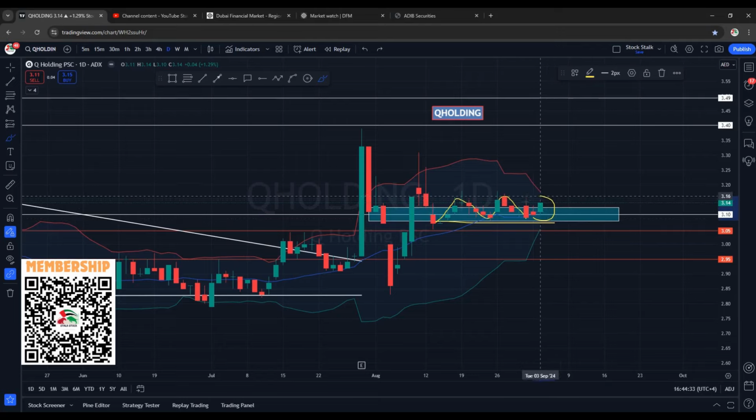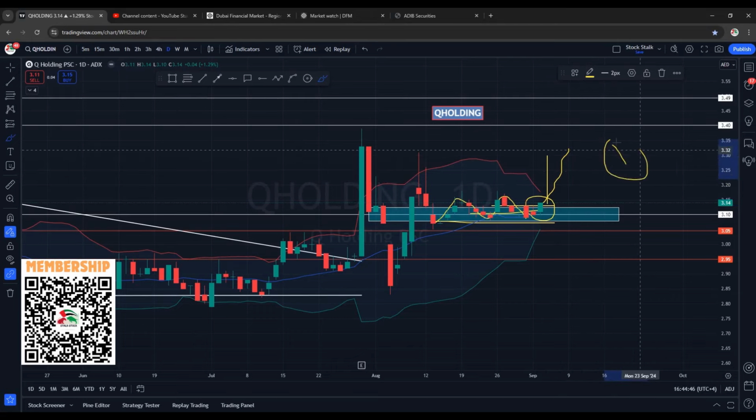And with today's green candle with good volumes right into the support zone, there are very good chances it can continue its upside momentum. Most likely it can make an aggressive move with a big candle. This is my bullish analysis number 1.